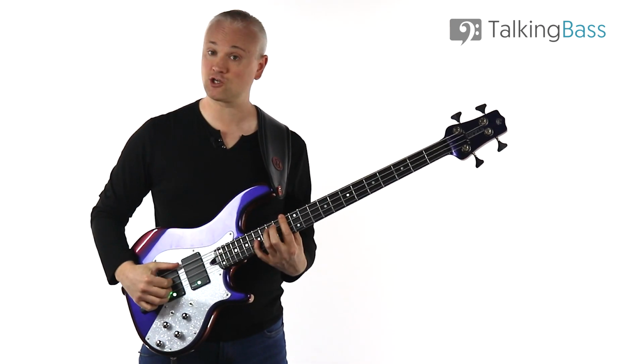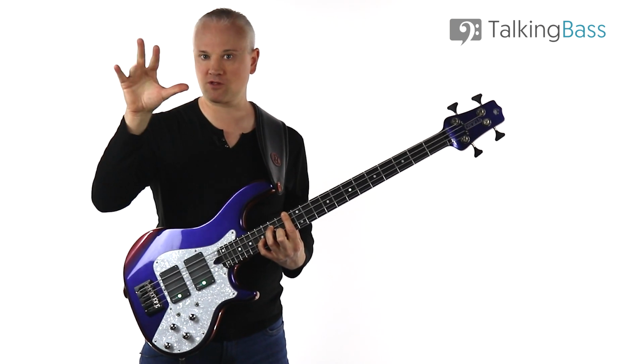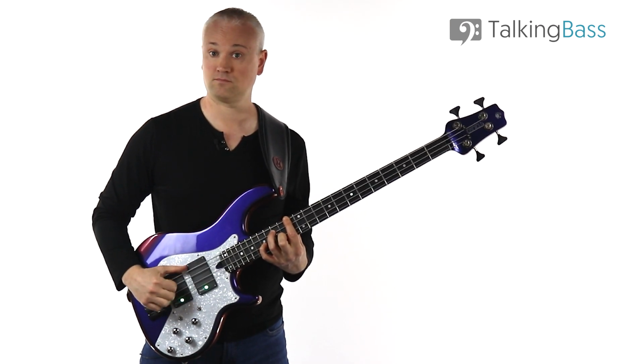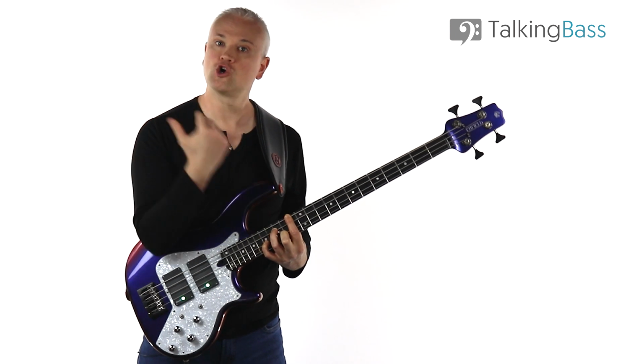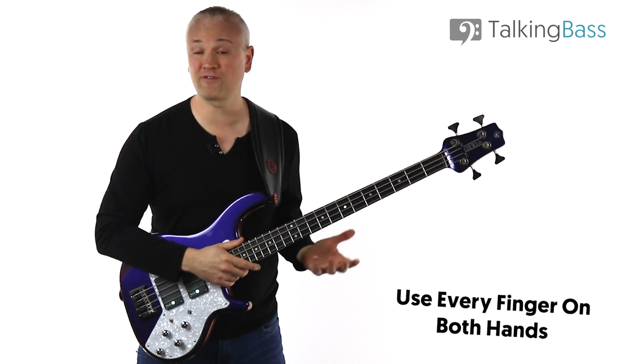So this add 9 chord, spread across 4 strings, I have to use both the thumb and the 3 fingers in creating a finger picking pattern. Okay, so chords on bass demand that we make use of every finger available to us on both hands.